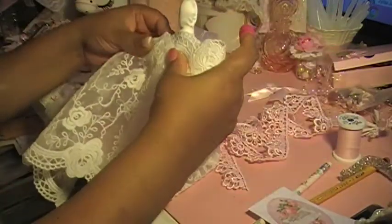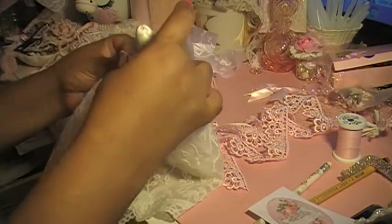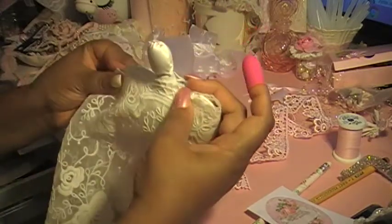See? She is so good. Liza is so good at doing these kits. That's why I love them.